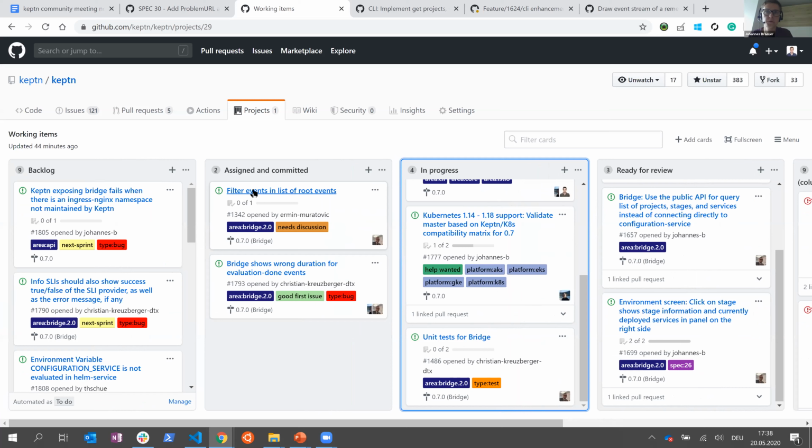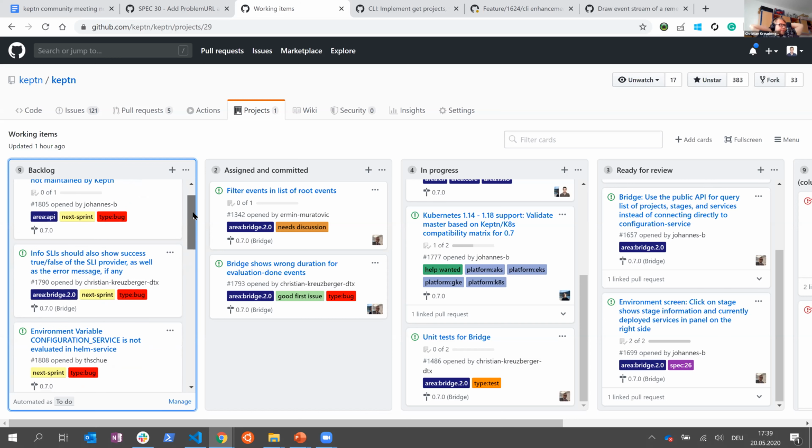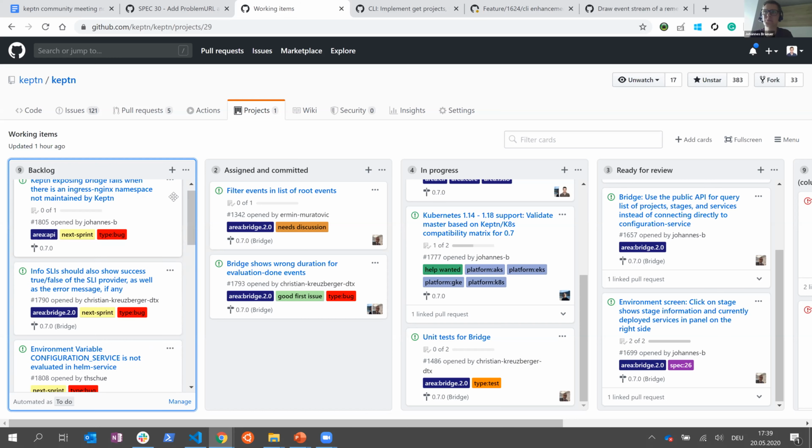Cool. Then we have two that are assigned. The first one is the filter mechanism in the list of root events, and the second one is bridge shows wrong duration date for evaluation done events. I think we discussed these two last time, and I think we can skip them. Okay, this brings me now to the last column, which is the backlog. In the backlog, we have 3 bugs. When we follow the bug first approach, we should address them as soon as possible.